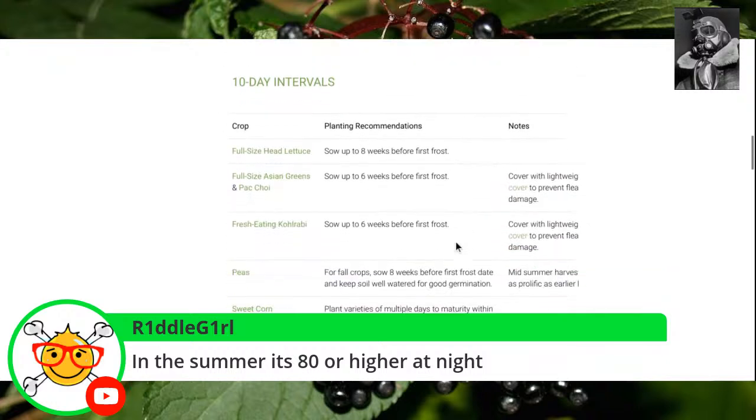On a 10-day interval, full head lettuce. So you would start that 8 weeks before frost. And then to keep getting full head lettuces, you'd plant it in 10-day intervals. So after you sowed your seeds for 8 weeks, you would do 6 weeks or a 10-day interval. Every 10-day interval, you could plant another one.